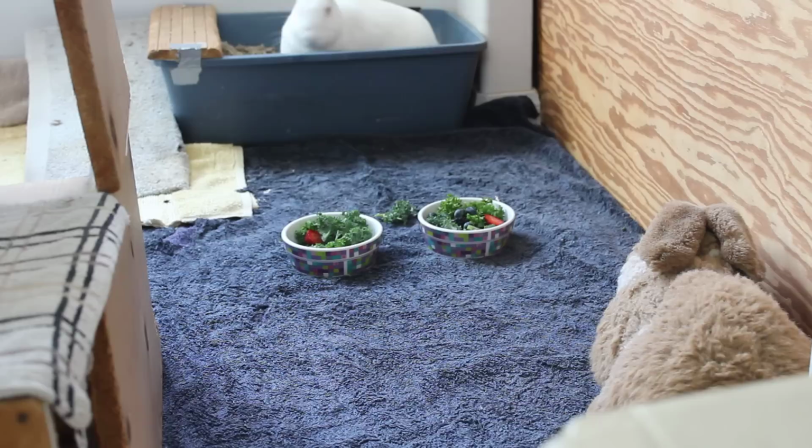And it was his toy. I just didn't have the heart to throw it out after he died. So I kept it. Now it's been a toy for a generation of other bunnies.